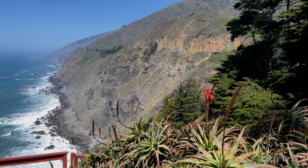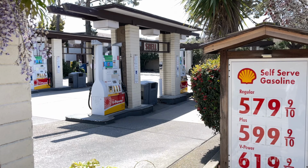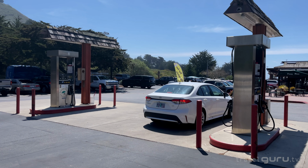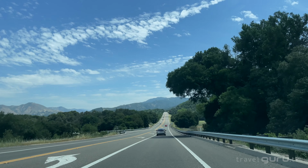Top up with petrol when you can. There weren't quite as many petrol stations as we thought there would be, particularly on the Big Sur coastal section, where it's actually more expensive to top up as well. And it's handy to know that in US gas stations, the norm is to prepay for petrol and then fill up your tank.